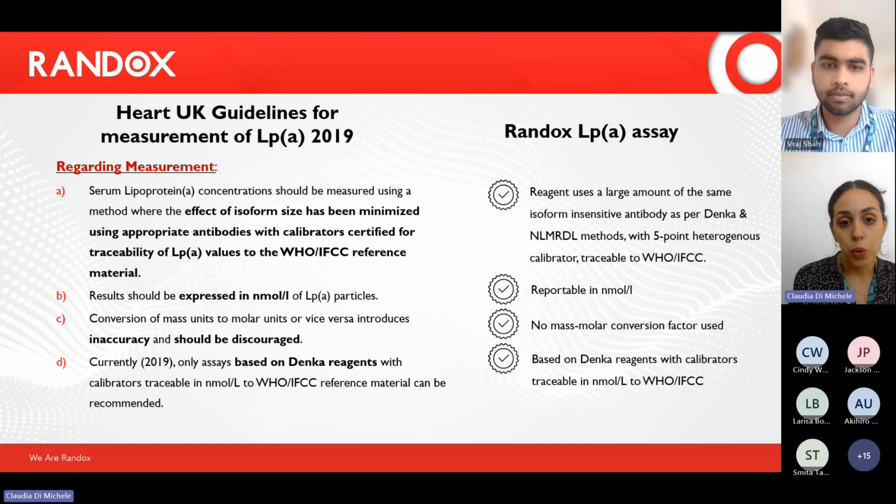Secondly, our assay is reportable in nanomoles per litre. We do not use any mass to molar conversion factors. And lastly, our reagent is based on the Denka-Sekan reagent with calibrators traceable in nanomoles per litre to the WHO IFCC reference material.